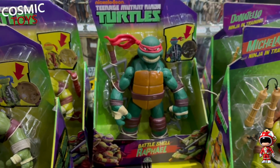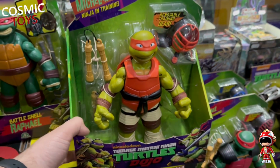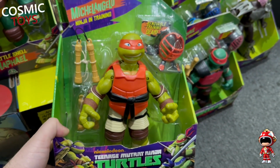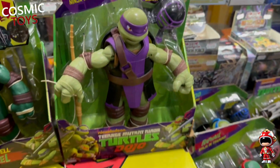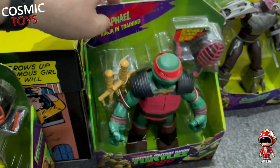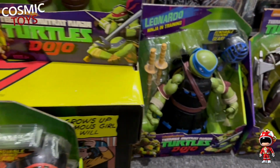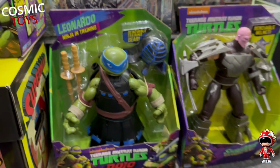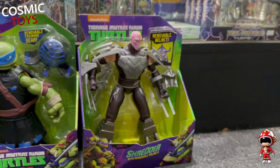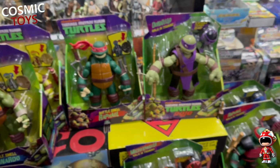Raf back there, and then they did a second series which they called Dojo ones, where they come in ninja training gear. We've got all 4 of them: Mikey, Donnie, Raf, and Leo. And just at the side there we've also got Shredder. Very cool. He's part of that first set of 4. Well, goes with the first set of 4 anyway.